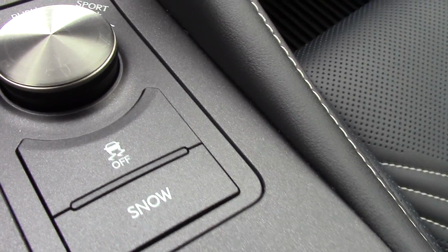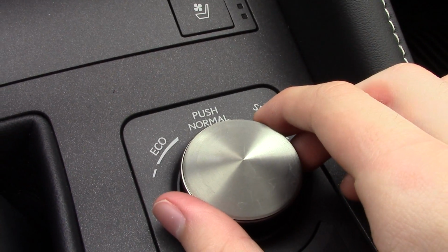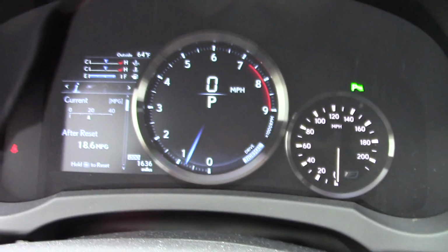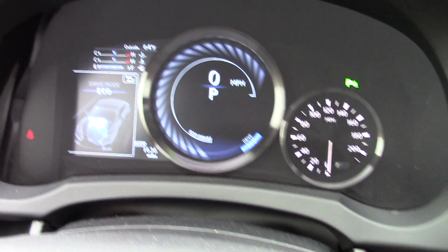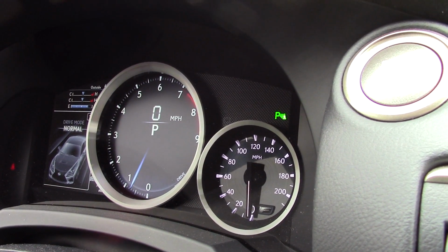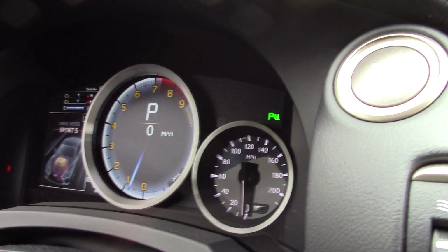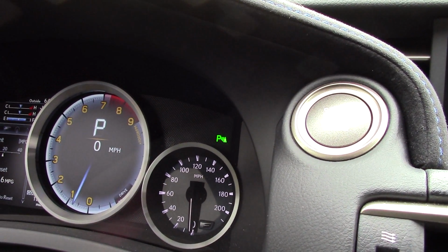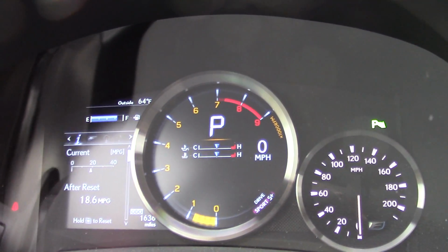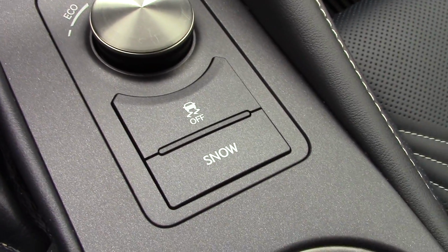RCFs have a drive mode selector which includes Eco, Normal, Sport, Sport Plus, and Snow modes. Each mode alters the dampening of the suspension, throttle response, steering heft, and shift patterns of the transmission. Additionally, the digital tachometer changes design depending on which mode you're in. Also, if the vehicle is optioned with the torque vectoring differential, then there will be 3 additional settings for that: standard, slalom, and track. There is also a traction control off button for those of you who want full control of the RCF.